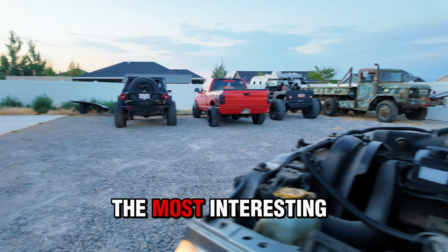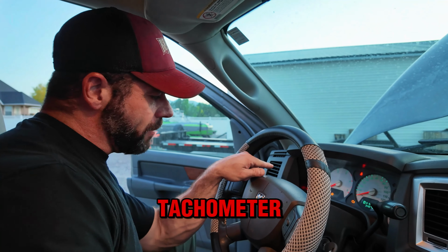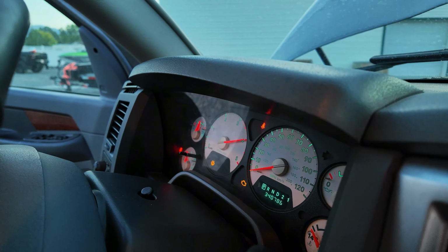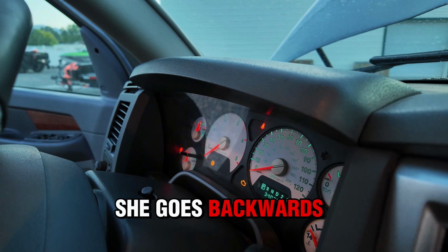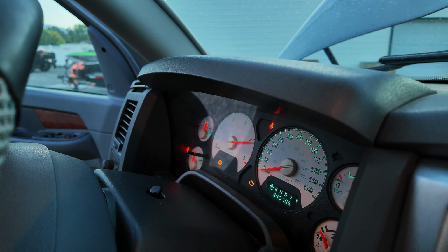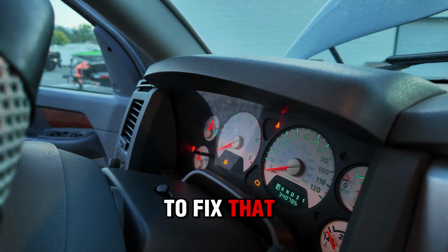All right, so now the most interesting thing. Watch this cool mod on the tachometer. She goes backwards. Yeah, so I think I need to fix that.